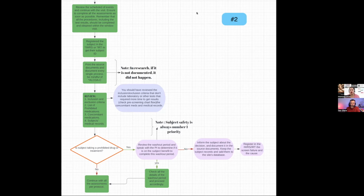Okay, so in the case the patient is taking a prohibited medication that doesn't have a washout, and the patient has to continue taking it, then in that case, the patient is going to be a screen failure, unfortunately. And then, okay, so if the patient is not taking any prohibited medication, then continue with the visit and all the assessments per protocol. Check all the details of the washout period and proceed accordingly, in case, like I say, the patient has to go through the washout period.